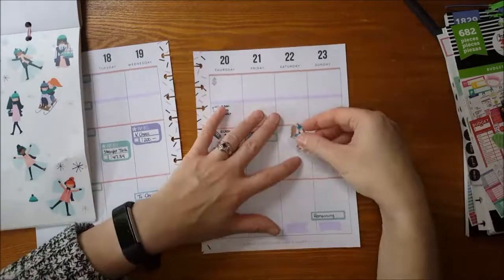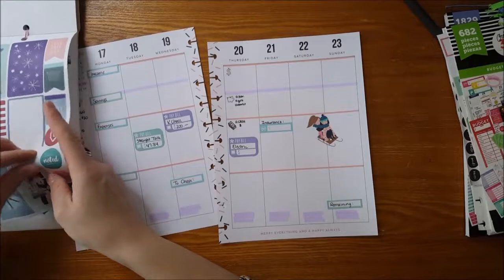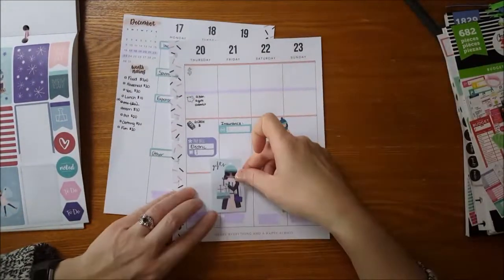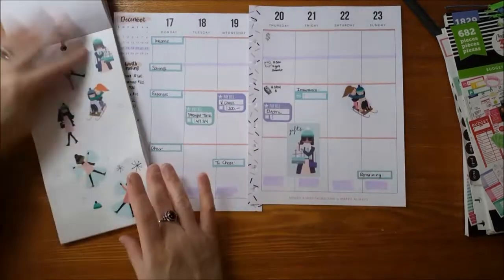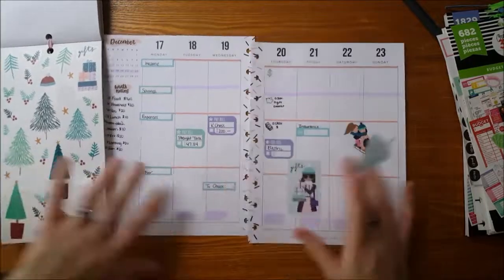And then finally, I'm just going to add in some deco from the Squad Goals book to make it a little more festive. I don't like to overcrowd it because it does need to remain functional for me, but at the same time, I do need it to look pretty so I can keep coming back to it and keep referring to it.